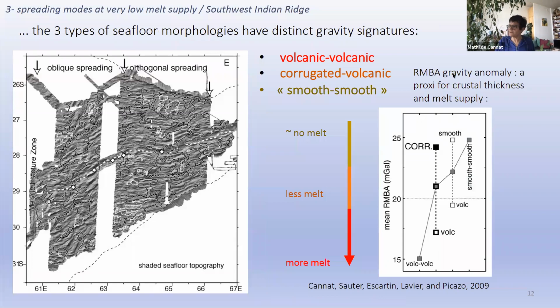And we can use the gravity anomaly as before as a proxy for crustal thickness and melt supply. And if we do that for this entire region, looking at the average gravity signature of the smooth seafloor in places where it faces smooth seafloor on the other plate, and then the same thing where it faces volcanic seafloor on the other plate. The corrugated seafloor always faces volcanic seafloor on the other plate, so the average is here, and the volcanic seafloor faces volcanic. And so we see a decrease in the gravity anomaly that can be interpreted, and that's confirmed by limited seismic data that we have in the area, as increasing crustal thickness and melt supply.